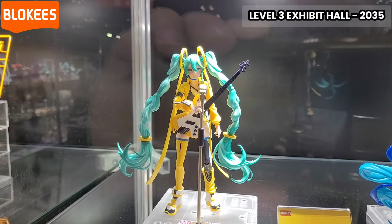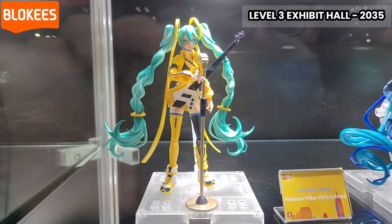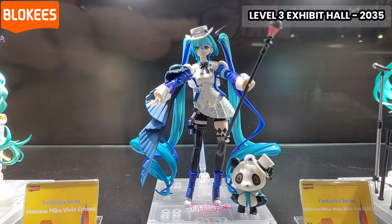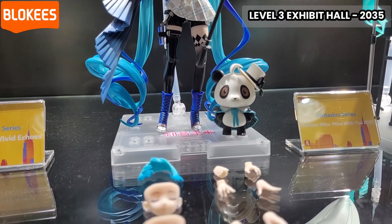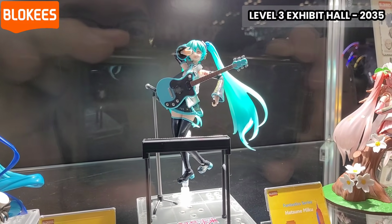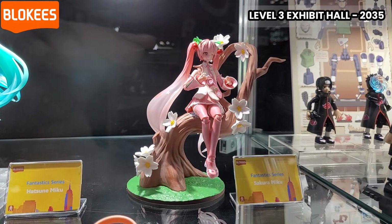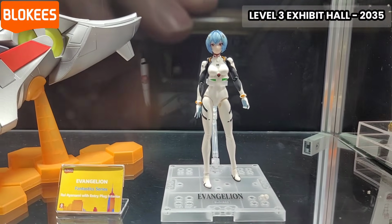We have more Miku over here. This one's been released, and that looks really nice. Kind of got that Bruce Lee vibe from Enter the Dragon, kind of like Kill Bill. This might be a new one. I have not seen this. I love the way the hair looks. And she has a little companion panda. A companion panda? A companda? I don't know. And this is the first one that came out, right? This one we shared on the channel. The second one as well, the Cherry Blossom Festival Miku. This one we saw.